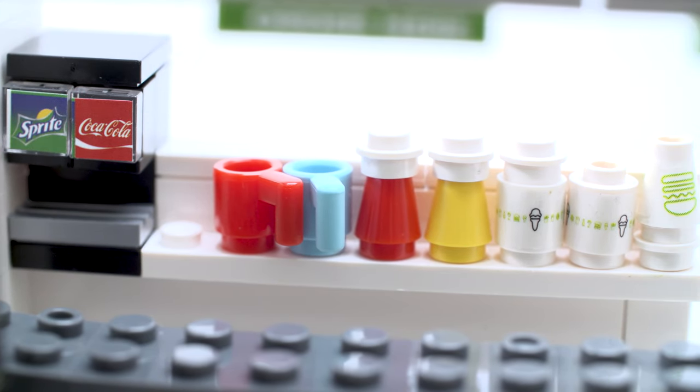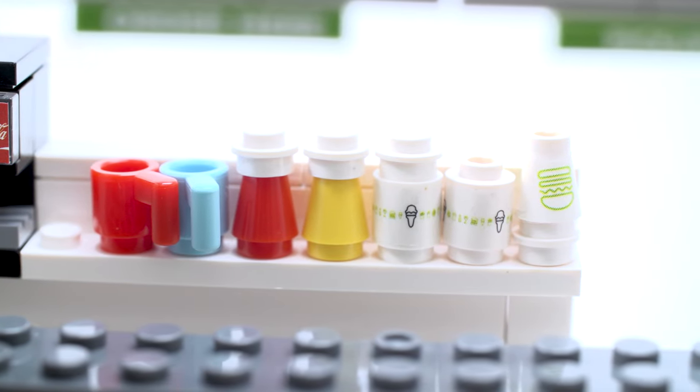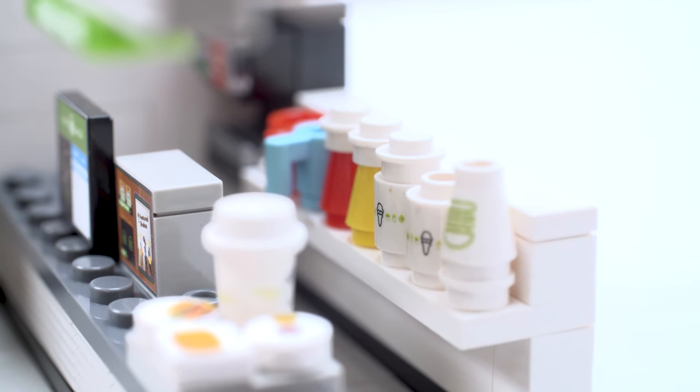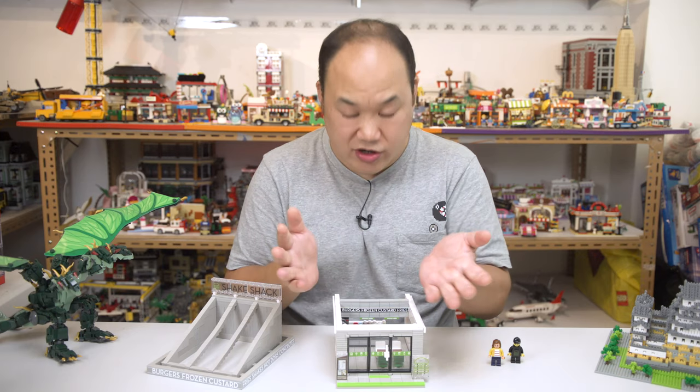Got some mugs there along the back, more ketchup and mustard, and some more drinks there on the back. Some cones, I guess also for the ice cream or desserts or something, or coffee. But those are all stickers again. Look at the details on the stickers. Those are really, really good. So other than the back counter, that is it.